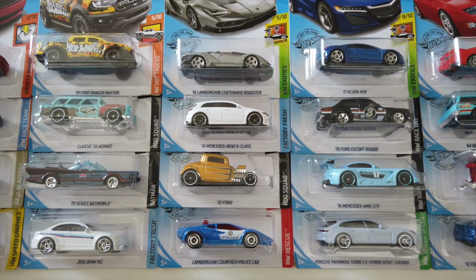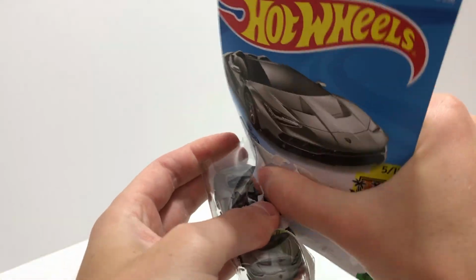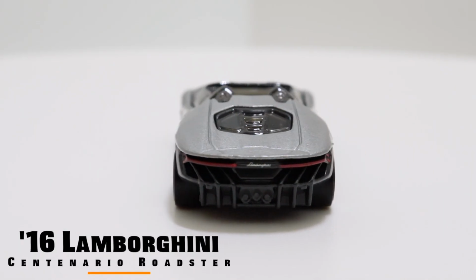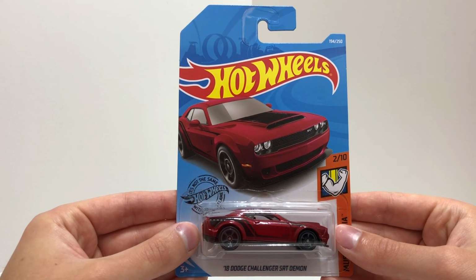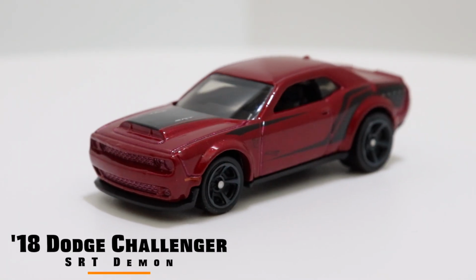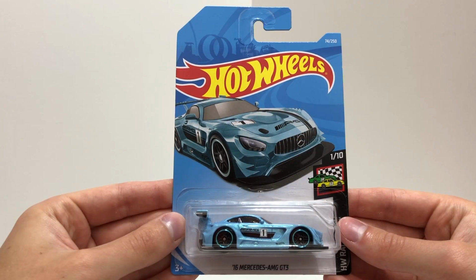We have some incredible new cars here, so let's crack these open and take a look at them out of the box. The 2016 Lamborghini Centenario Roadster. The red 2018 Dodge Challenger SRT Demon. The blue 2016 Mercedes-AMG GT3.